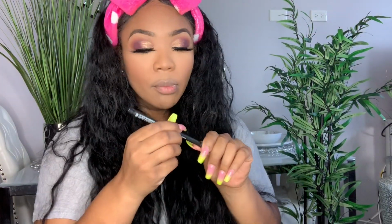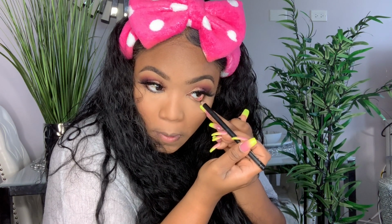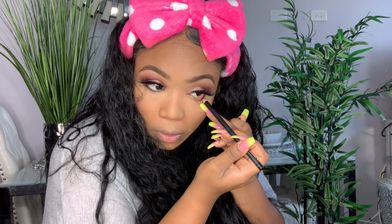So I'm gonna go in with the Morphe eyeliner. I already did this side, so I'm gonna do this side just to darken up the eyes some more. Y'all, I have to concentrate when I do this still. Whew, okay.